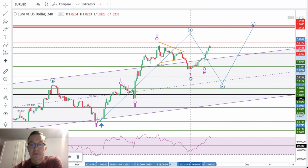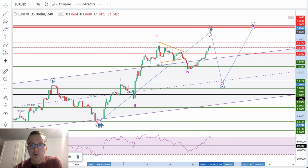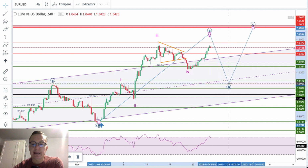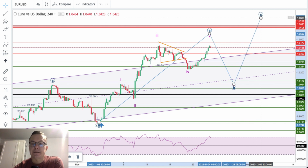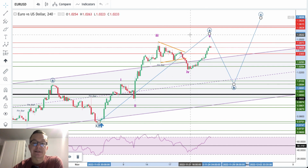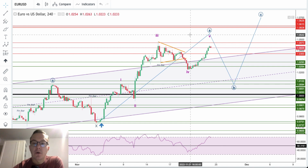We are missing wave 5 to the upside, and when wave 5 is done, then of course wave A is completed. So this is how it looks for wave A, and then correction wave B, and we can still rally in wave 3, and the target for wave 3 or wave C is not 1.06 something, it will be much higher, just because this wave A is possibly a 5-wave impulsive structure as a part of the zigzag. So a very good scenario for the bulls.